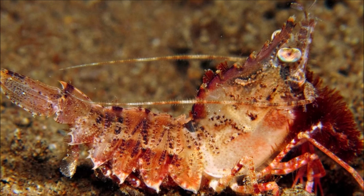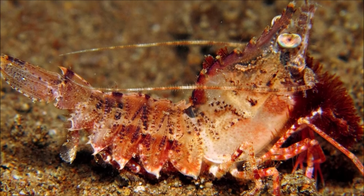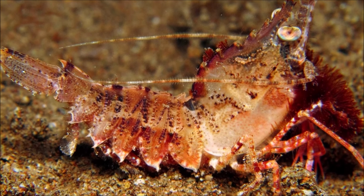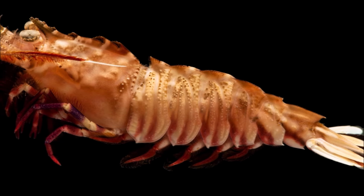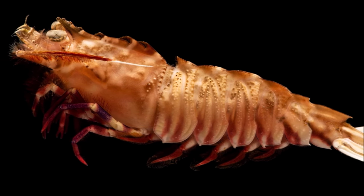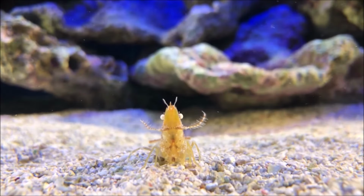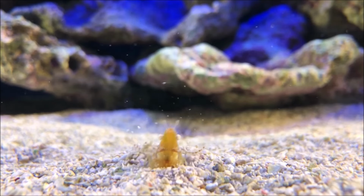Brown rock shrimp spawn year-round in offshore waters, with peaks between November and January. Individual females can spawn 3 or more times in one season. Males and females mate, and the eggs are fertilized when the female simultaneously releases egg and sperm. Eggs hatch within 24 hours.